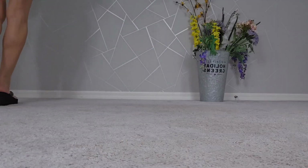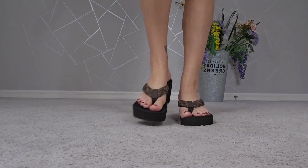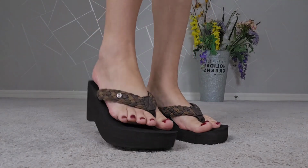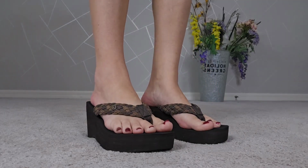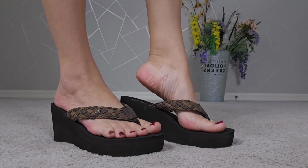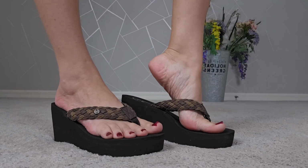Now these do have a very soft thud sound, but they are so comfy. These feel like one of those pillow top mattresses. They are just so cozy, and I feel like I could wear these all day, which is exactly what I want in a wedge flip-flop. What do you want in a wedge flip-flop?